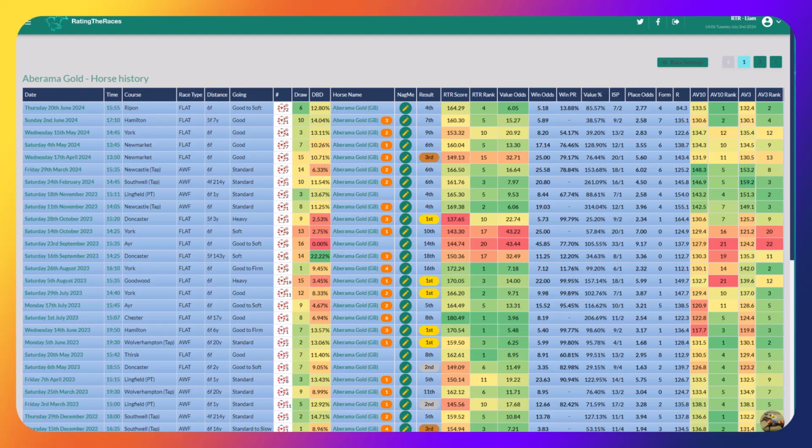Aberama Gold has dropped £1 in the latest handicap marks, down to a mark now of 90. Now, this is clearly a very, very nice mark for Aberama Gold. Only around this time last year, he was winning the Stewards Cup off 95. He was winning at York, the Sky Bet Dash off 88. So the fact he's back down to 90 already demonstrates how well handicapped he is. He also won off 96 towards the end of last season.